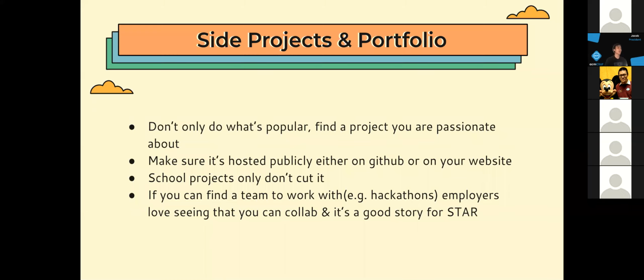Make sure your work is publicly hosted, right? Either on GitHub or your website. So if you have any assignments or projects, make sure you showcase them. And school projects only don't cut it. You can display them, but if you only have school projects, recruiters will be able to tell, and so will interviewers. They really want to see something that is spawned from your own brain and something that you came up with or did in a team. So that's really important to have.